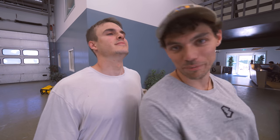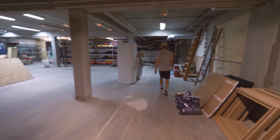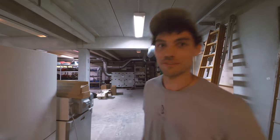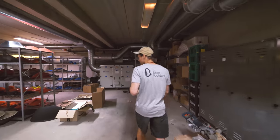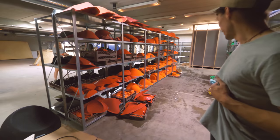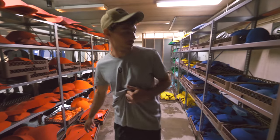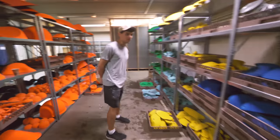Do you want to go down to the basement? Yeah. Jake, where are we at now? Oh, it looks like the hold room. So we have the candy box of holds. We've got Squadra, Cheetah, Flat Hold, Lapis. It's everything you could want. It's amazing. The colour organisation is very pleasing for my eyes. Yeah, it's quite satisfying.